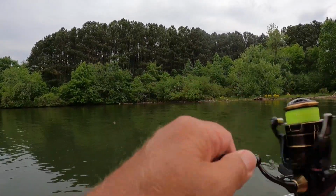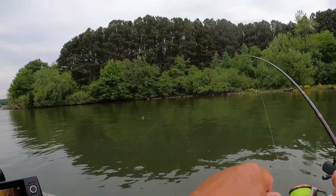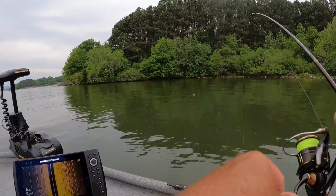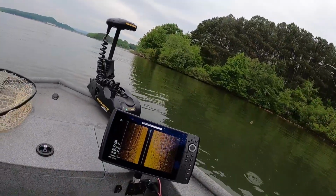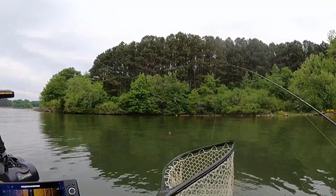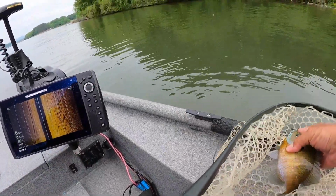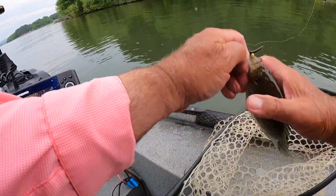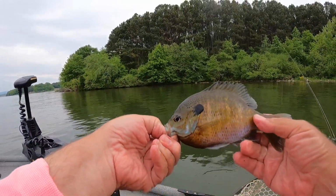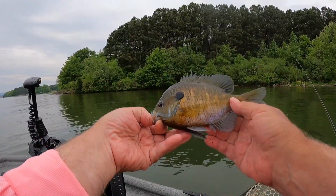Here we go. Get out of there. Joker cutting up. What we got here, folks? Another big old bluegill. Shoot fire. I'll take them all day now. I'll tell you what, this joker here. That's a gorgeous bluegill. Look at the height on that joker, the girth.